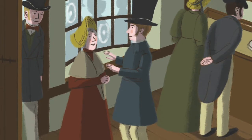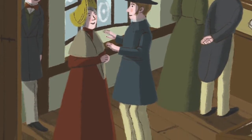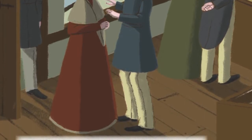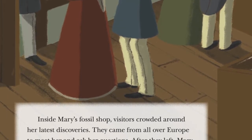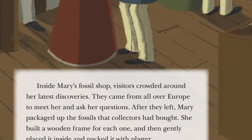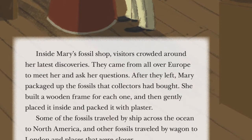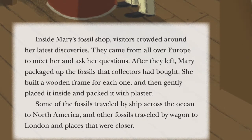Inside Mary's fossil shop, visitors crowded around her latest discoveries. They came from all over Europe to meet her and ask her questions. After they left, Mary packaged up the fossils that collectors had bought. She built a wooden frame for each one and then gently placed it inside and packed it with plaster. Some of the fossils traveled by ship across the ocean to North America, and other fossils traveled by wagon to London and places that were closer.